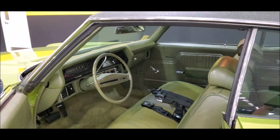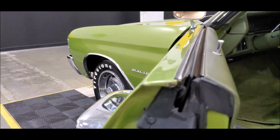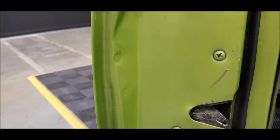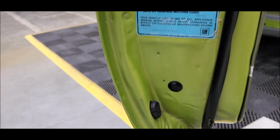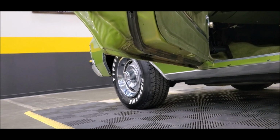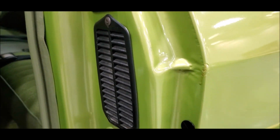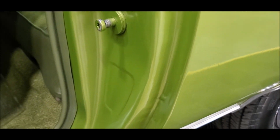So the first place you always look for any sort of signs of repaint is in the door jambs. And as you can see here, there's no signs of overspray of any kind. And it's very solid, as you can see, even under the doors. So you look on the edge of the door and also in the jamb, you'll see that it's very, very clean.